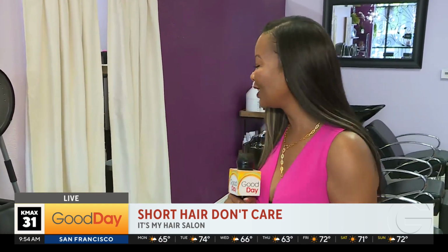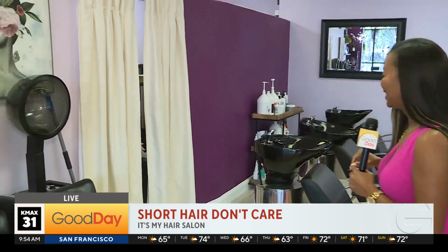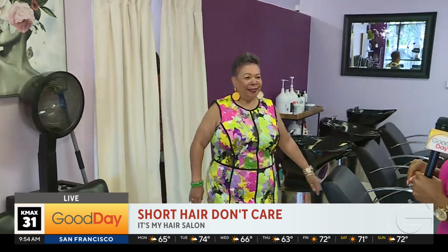This is the Short Hair Don't Care segment, and I just want to showcase the short hair. So here we go. Come on out. Here's my first model. Ooh, love it. So Gwen, of course, has this fabulous gray hair.